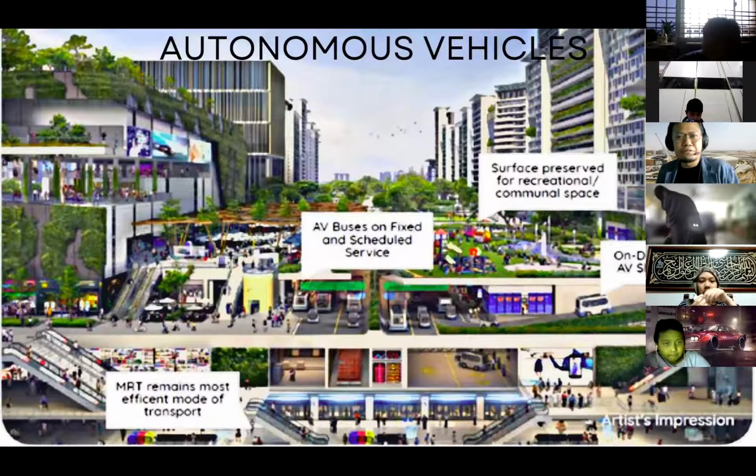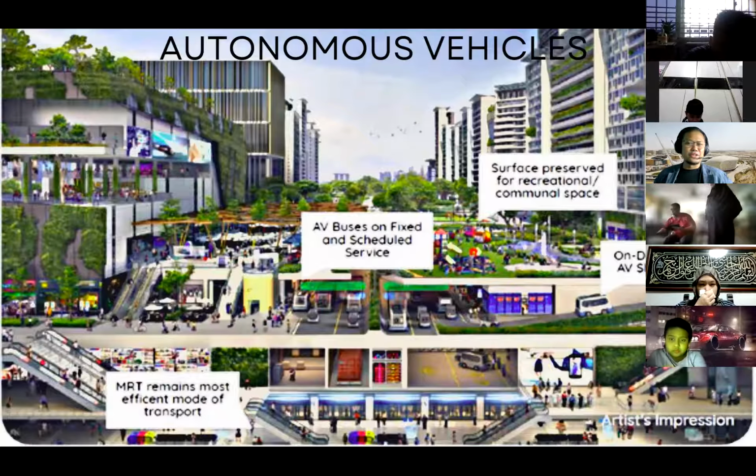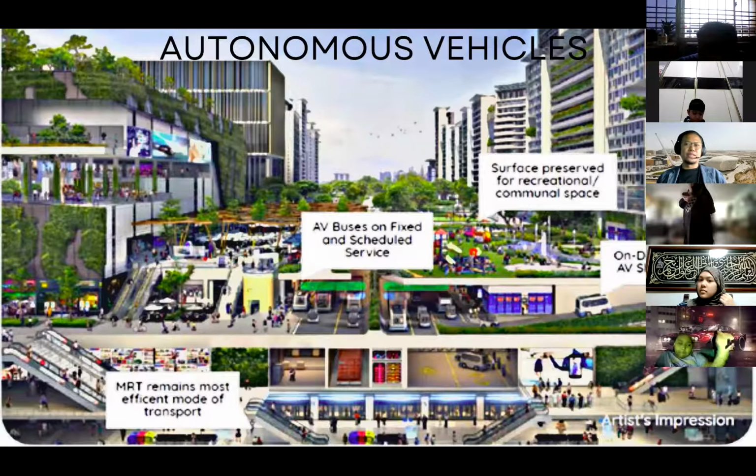And here, the government is also looking at autonomous vehicles. Autonomous vehicles meaning vehicles that are driverless, okay, that can carry groups of people in smaller vehicles. So on-demand AV, autonomous vehicles. So they are all located right next to MRT stations and right underneath the main plazas. So you stay on top, but you get connected on the lower levels. The traffic is located below the walking and pedestrian spaces. Okay, these are the kind of strategies that we'll look at for future town planning. So the traffic is separated from the pedestrians.